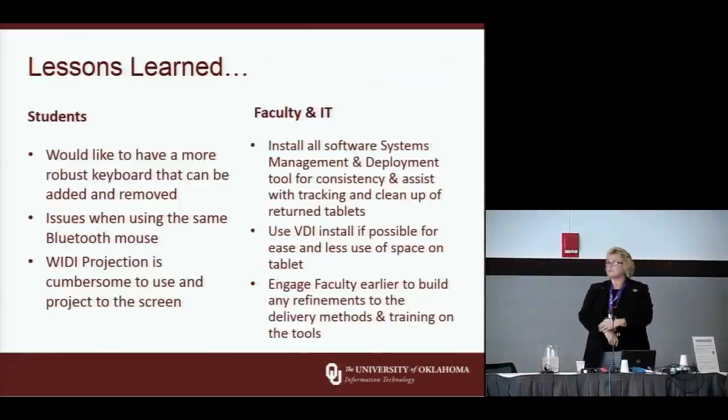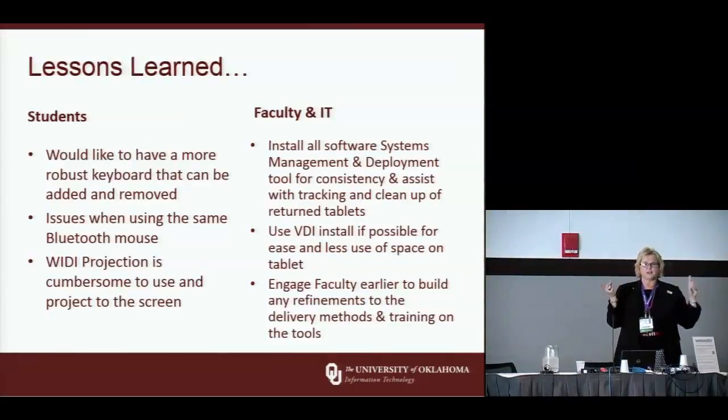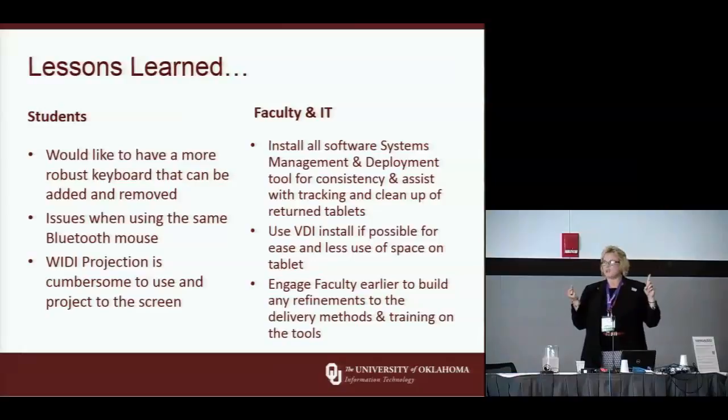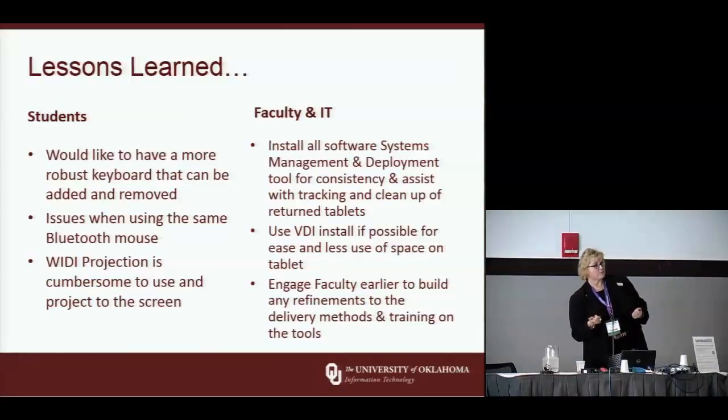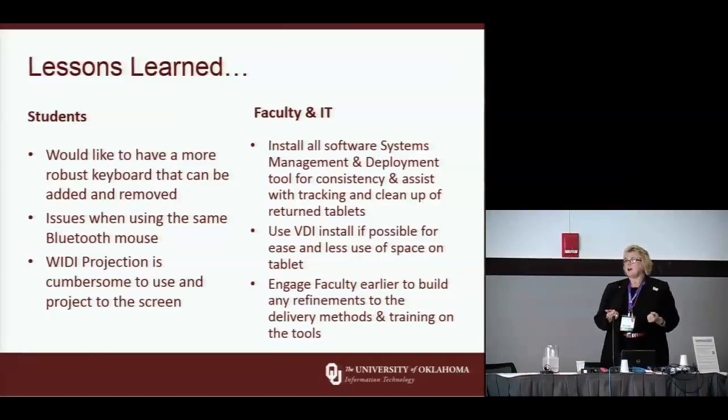So, lessons learned. Students and faculty are going to have two different points of view. Our students would have liked a more robust keyboard. I have a little bit thicker keyboard that you can use here, but they had a very light keyboard. They had issues using some of the Bluetooth mice. We made those available to them as well.